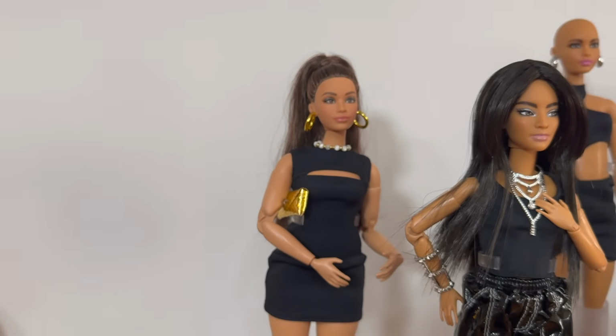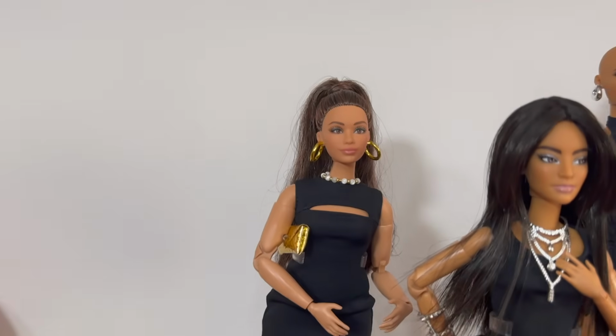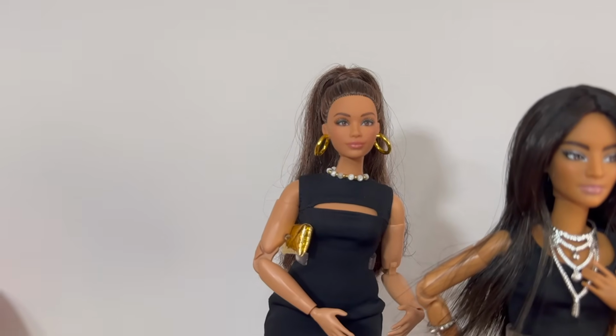There's gonna be street noise because I can't stop because I have to finish this. She's probably one of my favorites from the line. I just love her. I think she's so pretty.